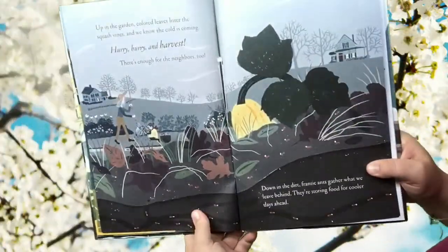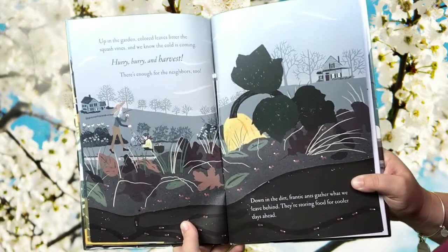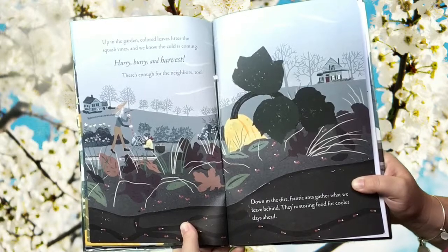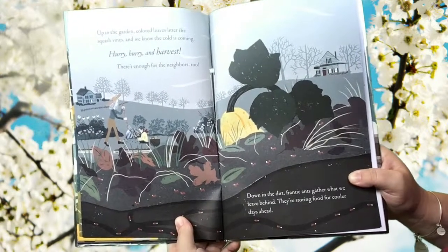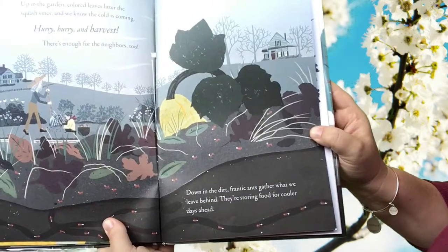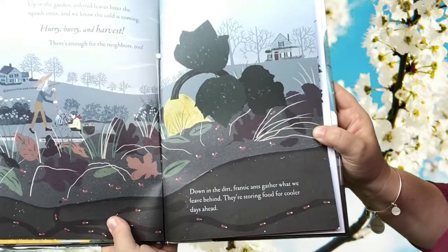Up in the garden, colored leaves litter the squash vines, and we know the cold is coming. Hurry, hurry, and harvest. There's enough for the neighbors, too. Down in the dirt, frantic ants gather what we leave behind. They're storing food for cooler days ahead.